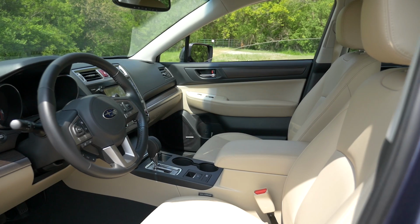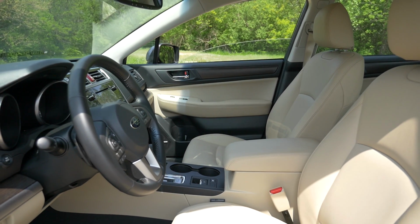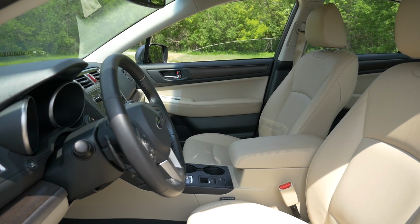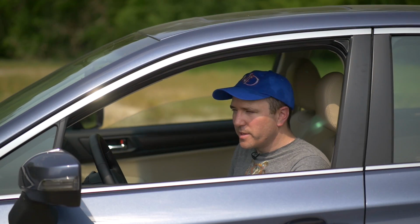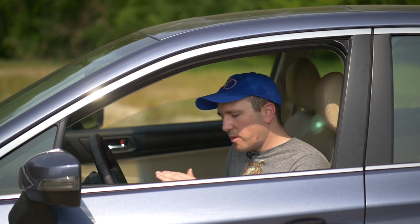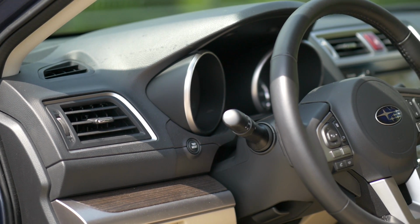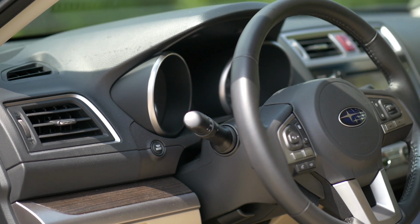Now, if you're one of those buyers that needs LED accent lighting everywhere and mother-of-pearl plastic trim and all the fluff that you want from a modern car, the Legacy's probably not going to cut it for you. But if you're somebody that likes the more back-to-basics, simplistic, tried-and-true interior, this is going to call out to you. And it's going to call out to you for a lot of reasons.